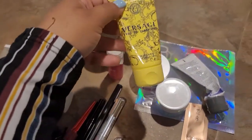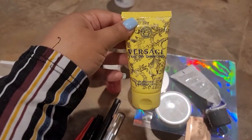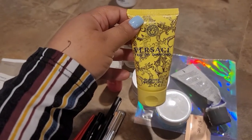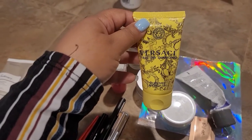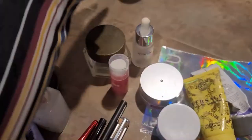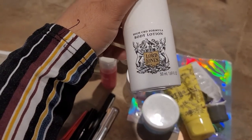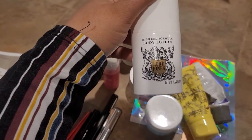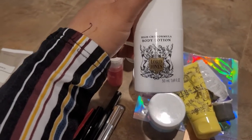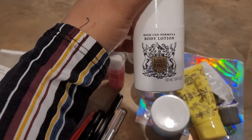Now, this is a shower gel from Versace in Yellow Diamond. Love this, the scent. I did not like necessarily how it showered my skin, but the scent is really nice. The thing in here, this is a body lotion. I love this one. It's from Lord Jones. I got this one in a BoxyCharm a while back, and I really did enjoy it. I use it for my hands a lot and my elbows, and it was really, really nice.